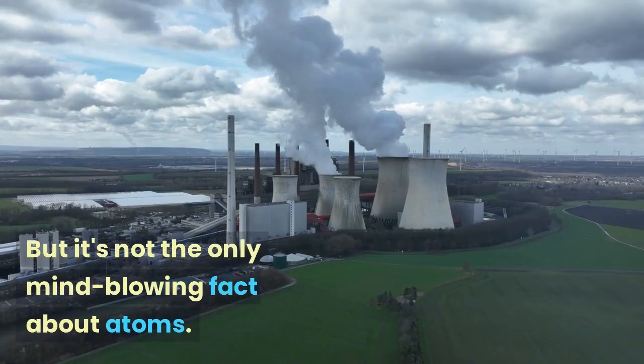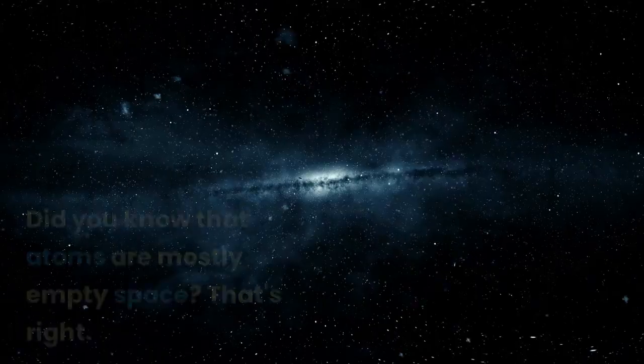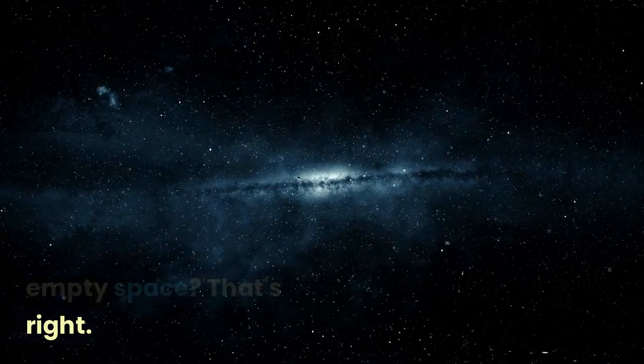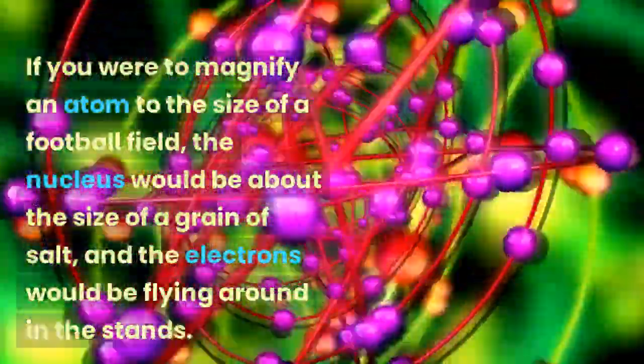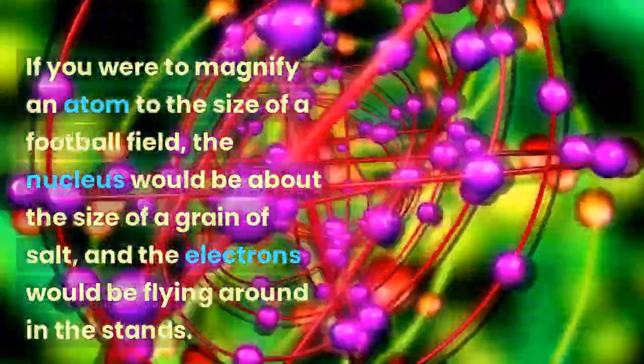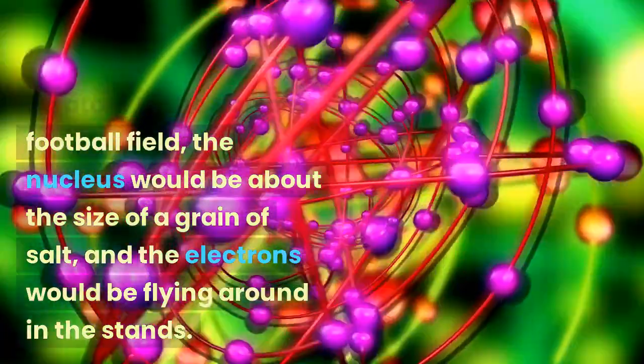But it's not the only mind-blowing fact about atoms. Did you know that atoms are mostly empty space? That's right. If you were to magnify an atom to the size of a football field, the nucleus would be about the size of a grain of salt, and the electrons would be flying around in the stands.